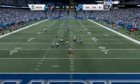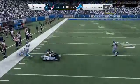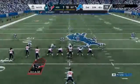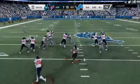Throwing on third and long. Watson. He finds his target, Fuller. A really nice gain of 25 yards. A couple of first downs as the football position at the 43 as they come up first and 10.